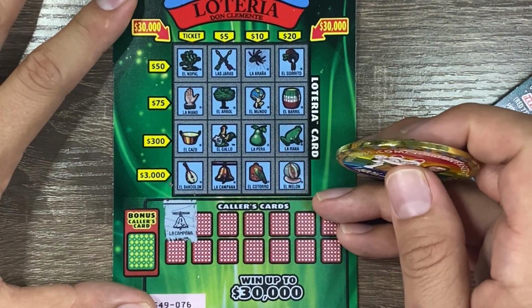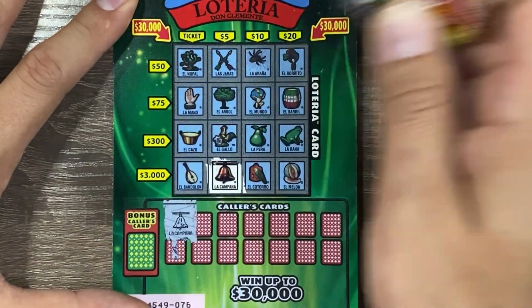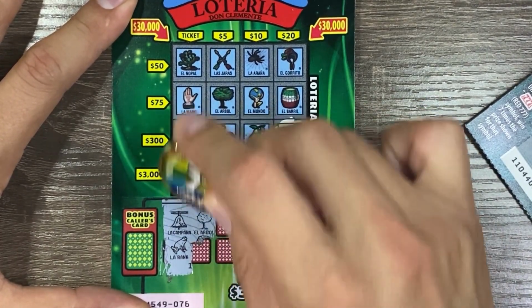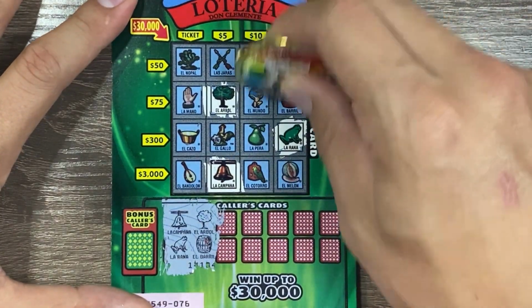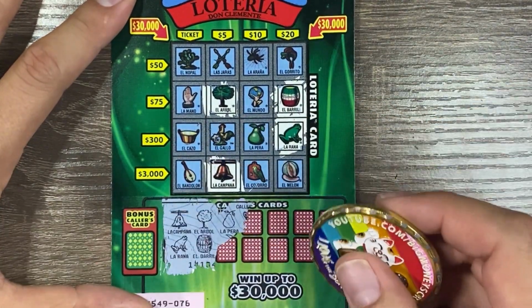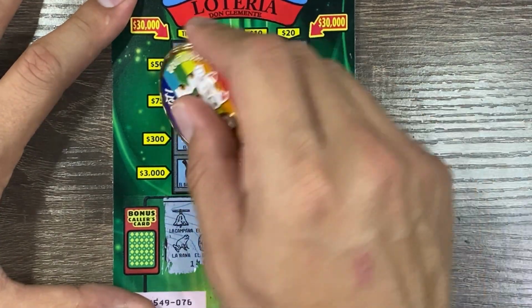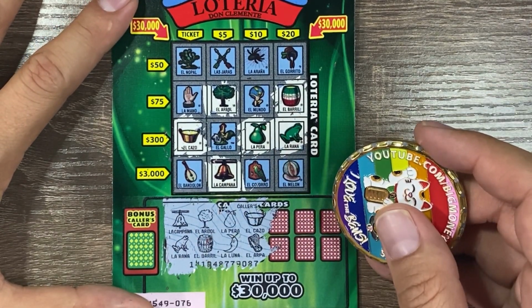La campana, the bell. No bell. Oh, La Rana, the frog. El Árbol, the tree. El Barril. The pear. La luna. No moon. El cazo. El arpa. Nope.